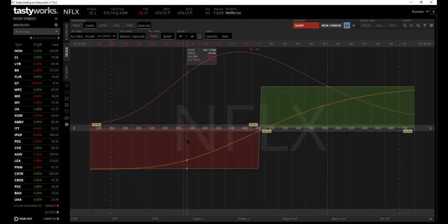And I can see, just looking at this, that the tail is longer to the upside. Okay, that's what they call a long tail there. I can also see my max profit across the top.